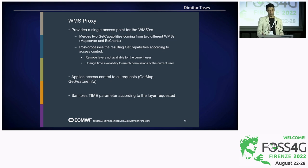Then, on top of that, this is the WMS proxy that we wrote in Python. This is what does all this post-processing of the GetCapabilities, removing the layers not available for the current user, and changing the time availability for that particular case, and applying access control also to GetMap and GetFeatureInfo. This is a bit more clear because it's on-off. Either you can get it or not get it. What is more complicated is the GetCapabilities because of this need of reprocessing the response.